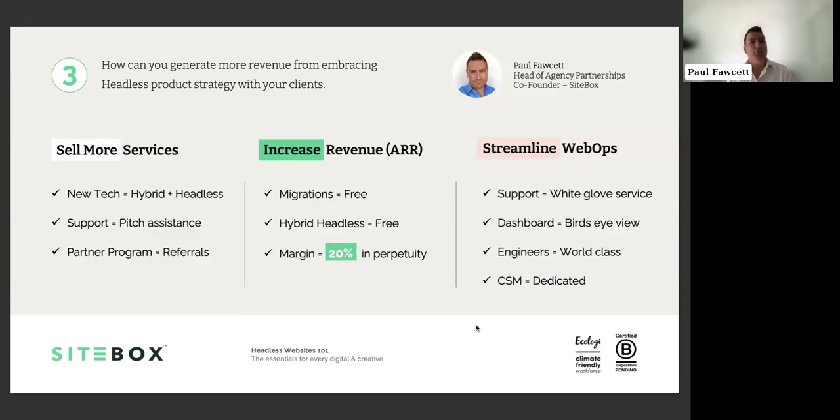And there's also a partner program. With regards to referrals, whether you take hybrid as a quick, efficient, tactical solution versus the longer term strategic avenue, if you win a long-term strategic headless solution but you don't have the depth of resources available, we do obviously have agencies within our partner program that can assist you as well. So it's all about referrals to the strengths of each agency.